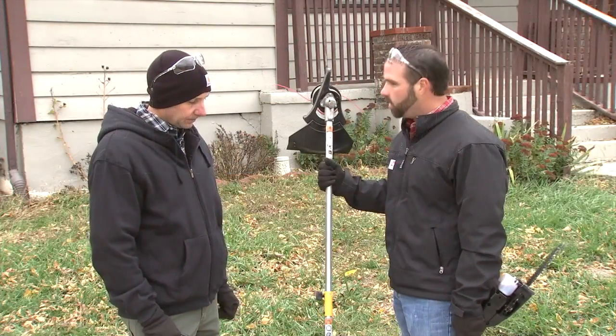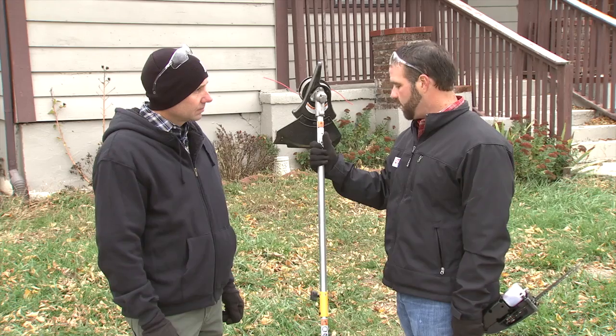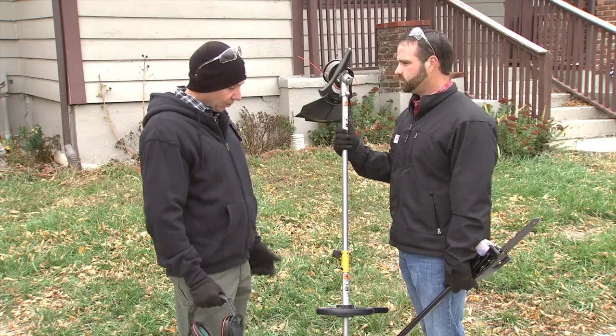Today we're going to be using the Cub Cadet string trimmer. There's different kinds of trimmers, either gas or electric, and there's also a lot of different head attachments that you can use for these things. So what should I look for when buying a trimmer?